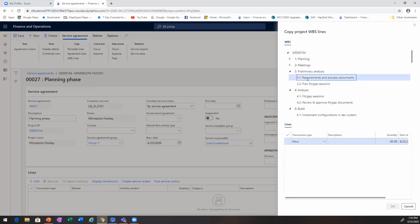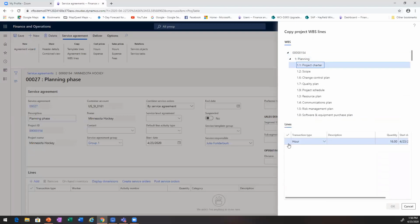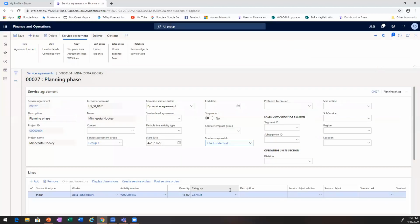You can highlight individual items and just get that item, or you can highlight the entire plan and get every single item or every single line item within that work breakdown structure. Highlighting the level will just get you the level. So let's just say right now I want to do the project charter. That's about the only thing that I want to put out there right now. So I'm going to say okay, and it just brings in my 1 line that I had selected from the WBS.